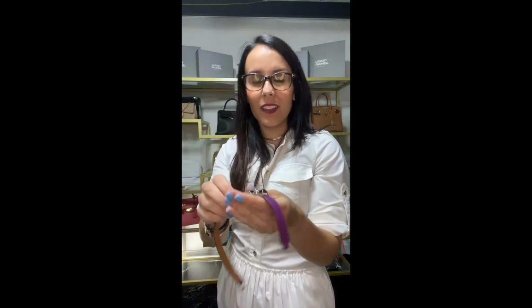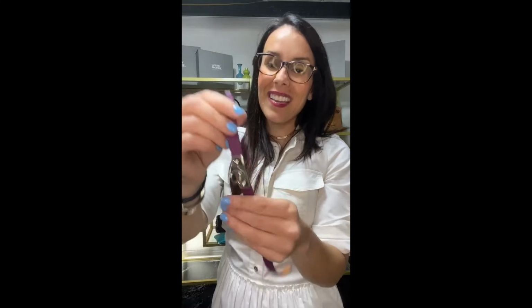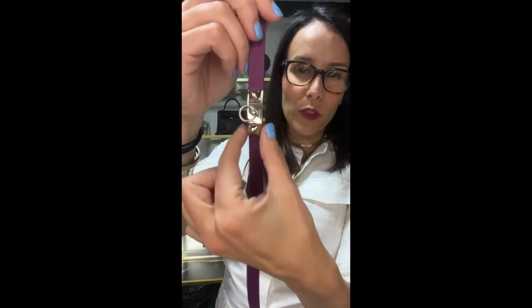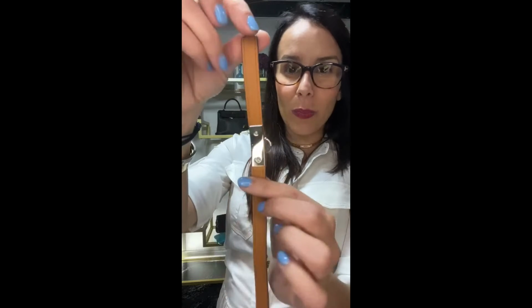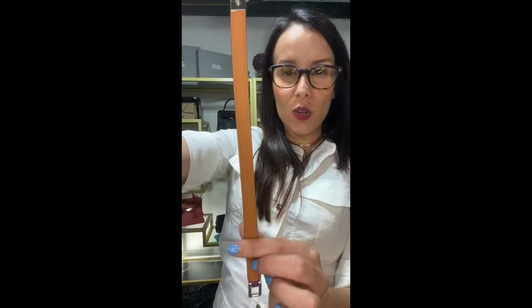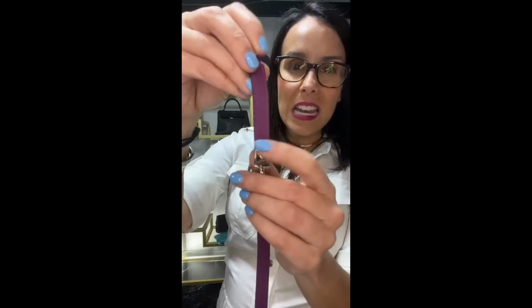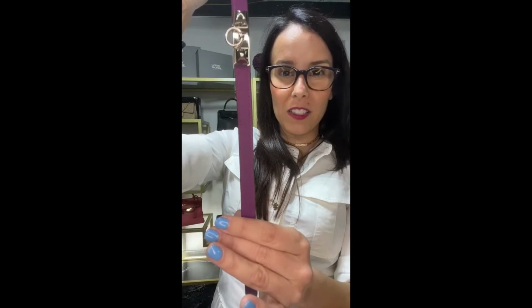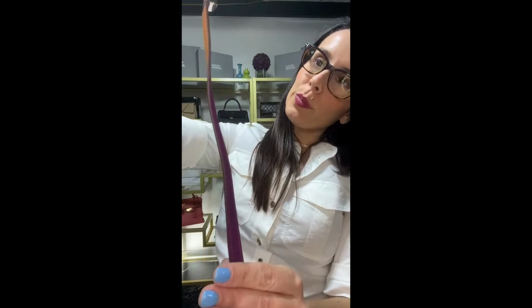Again, these retail usually closer to the 550 mark, which is a great price. It's in great condition. You have minimal surface scratches on the palladium. And look at the back. It's absolutely clean. There's no stains, nothing for me to point out. Nothing on the front as well. Just overall excellent condition for a beautiful purple MS double Rivale bracelet.